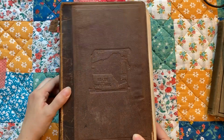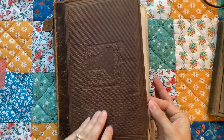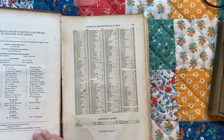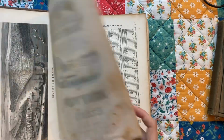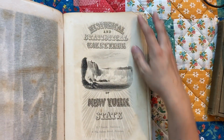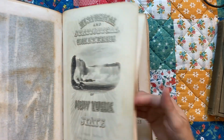This one is huge. This is the State of New York Gazetteer. I like this end paper. It's really, really nice. The spine has completely come off like that. But it is the Historical and Statistical Gazetteer of New York State, 1860.